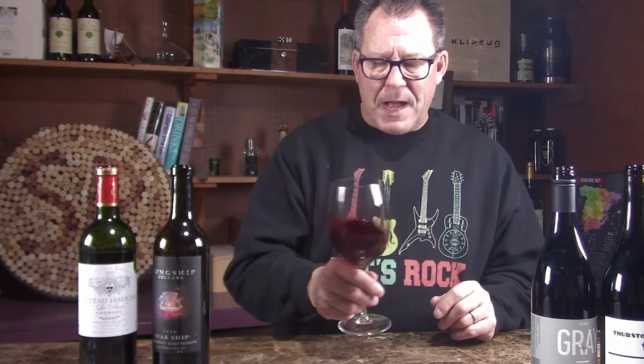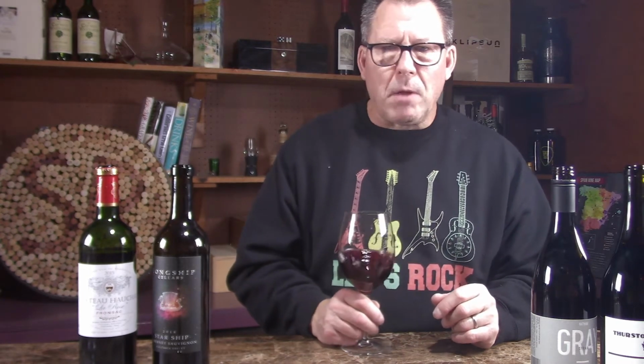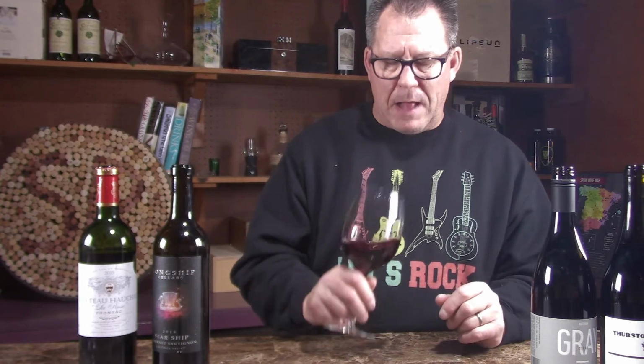This is in my top 10 $20 cabs. I should start doing a list like that. Currants, tobacco, good balance across the palate. A little bit of spice at the backside. The caramel sneaks in just barely underneath. Hardly offensive. I'm not a big fan of caramel on my cabs, but this is really nicely balanced.